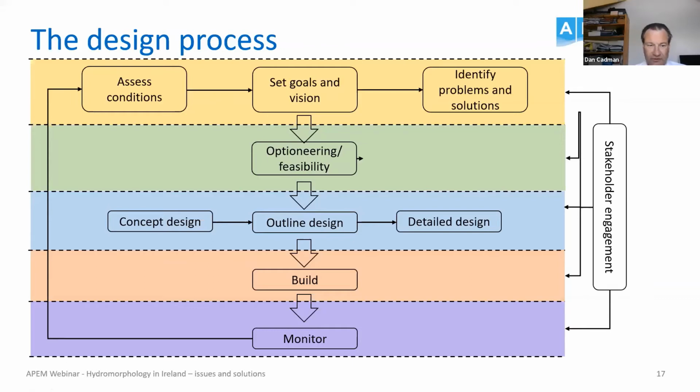Then we move on to the build, and often forgotten, but something that we really look at closely, is monitoring the effectiveness of the intervention. It can't be done everywhere, but APEM have been involved in leading edge assessments of the success of river restoration schemes, such as on the Tweed. And this is an area that is often criticised. The restoration community is often criticised for not really going back and checking whether the ecological goals have been met, or the process goals have been met.